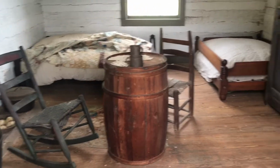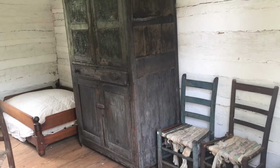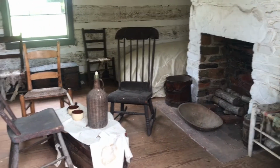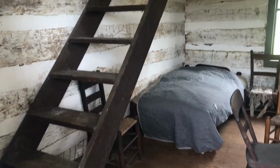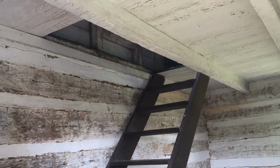This is the interior of the slave quarters behind the McLean house. And the second room inside the slave quarters of the McLean house leads to an upstairs.